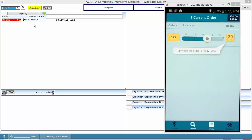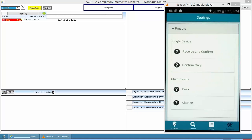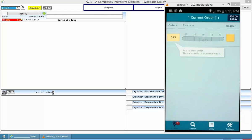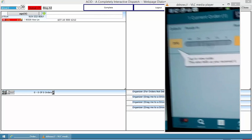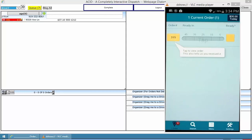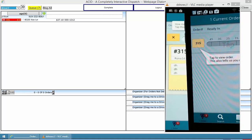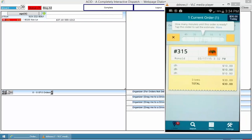The third profile is multiple device. So under multi-device, you would say this device is the one that's at the front desk. And if that's the case, the order will come in and prompt them to tap it. And I've got another device here that, for example, would be in the kitchen. When the order comes in, they'll both get notifications, both at the front desk and the kitchen. And the front desk would tap to confirm that they've received it, but the kitchen is still waiting for the person in the kitchen to confirm that they've received it.